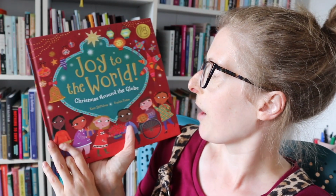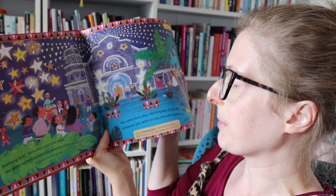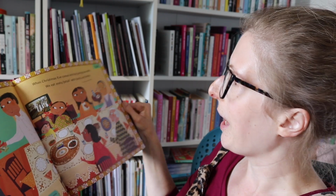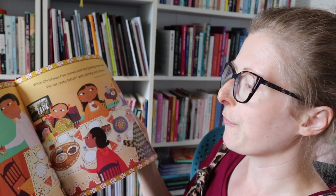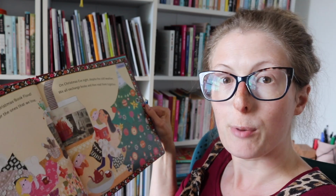Joy to the World, Christmas Around the Globe by Kate De Palma and Sophie Fatus is about Christmas and different cultures around the world and how different people celebrate. So for instance, we've got Simbang Gabi, which is a celebration in the Philippines around Christmas. This is Christmas in Canada. We've got Christmas in Mexico, Christmas in Egypt. It says, when Christmas Eve comes and the fasting time ends, we eat zesty fatar with family and friends. We've got winter in Iceland, with the Christmas book flood, you know, where everyone buys a book on Christmas Eve, which is a tradition that I think is particularly fabulous.